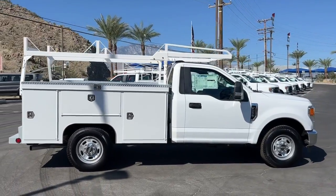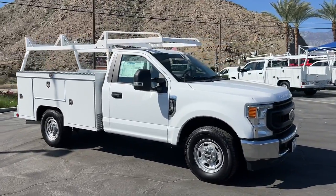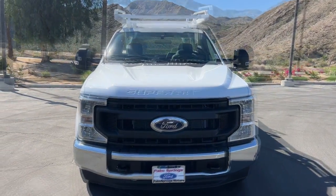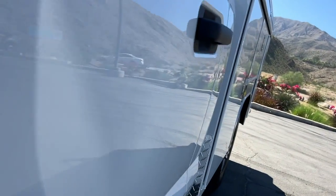The following are some of this vehicle's highlighted options: keyless entry, backup camera, heated mirrors, electronic stability control, steering wheel audio controls, Wi-Fi hotspot, split bench seat, intermittent wipers, traction control, tire pressure monitoring system.